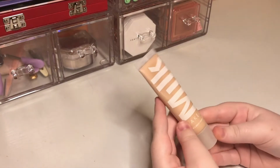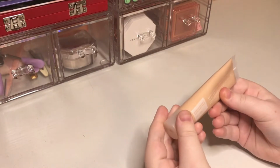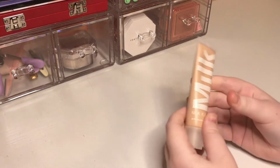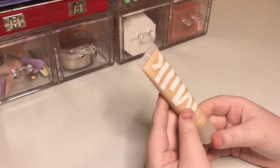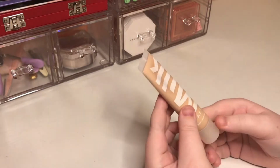Next, I have this Milk Makeup foundation. It's their Blur Liquid Matte Foundation. This one's in the shade Ivory. I tried it out on camera a few weeks ago, or maybe months ago. I don't know at this point. I post so infrequently on here.